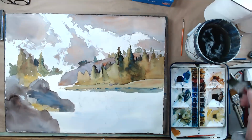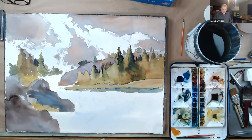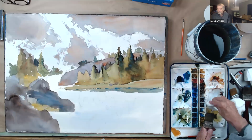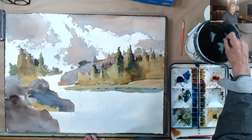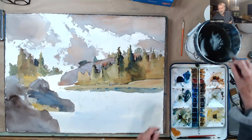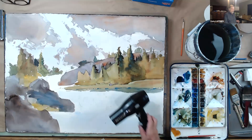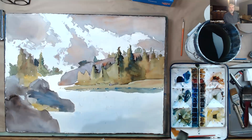At any point, would you be using your hair dryer here? It's about 80 degrees here, so it's drying fast. If I was doing this maybe in November, yeah, I'd say so. I've got it here just in case I need to push it, but I don't like to use it unless I have to.